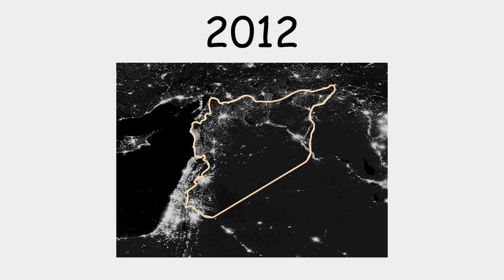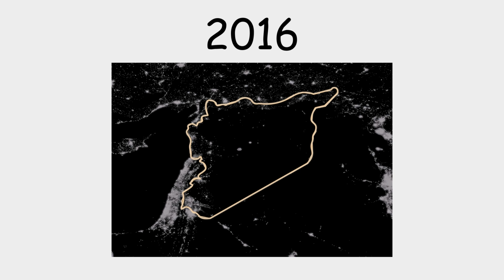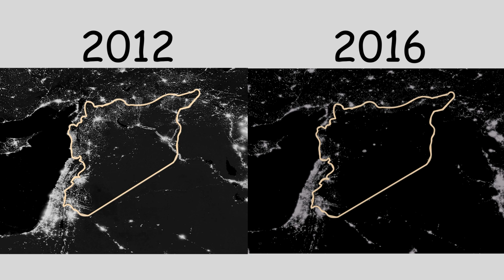Here is where we started our project. We wanted to take light emission data from when the war first started to determine the difference between then and now. We thought that it would tell us where the new settlements were or even the military outposts. But Syria is much darker now than it was in 2012. We had to pivot.